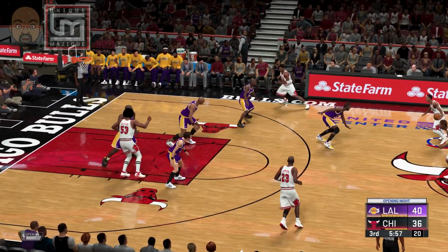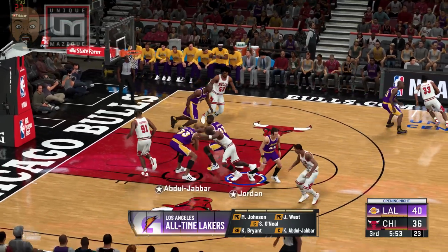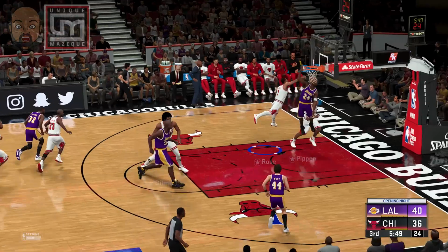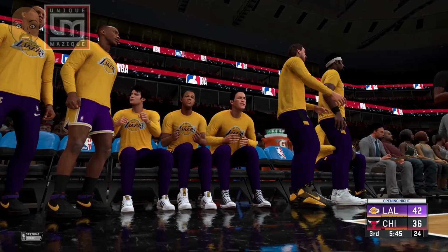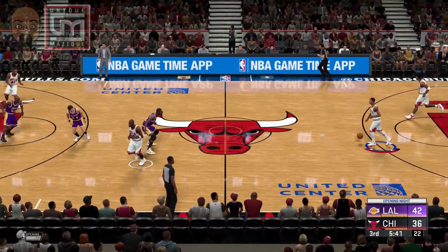Taking a look at Los Angeles. Johnson is out there with West. Then it's O'Neal. Then it's Kareem, and it's Kobe in at the 3, the small forward. And Kobe throws it down. Yeah, love seeing Bryant just get up and go for it. His leaping ability never ceases to impress.